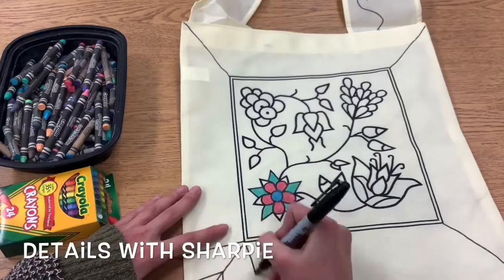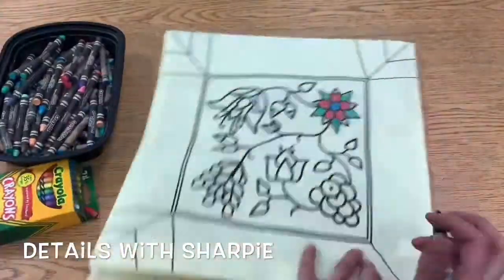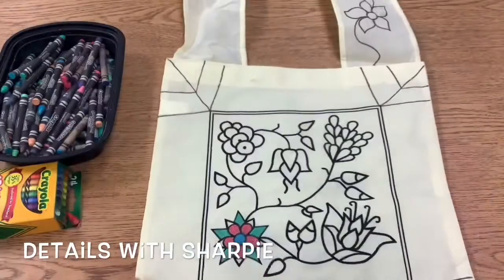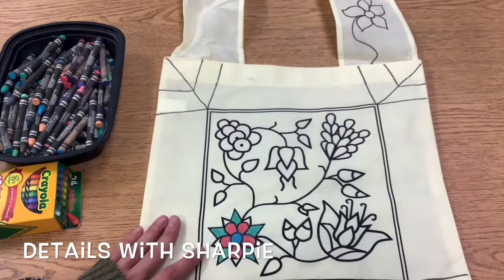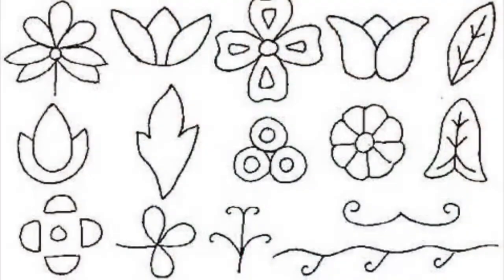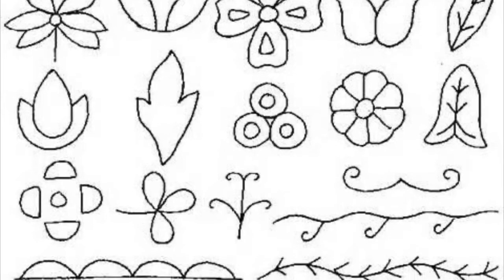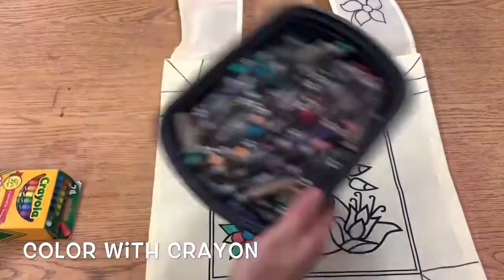It is really up to you what kind of designs, but I want you to try to take inspiration from nature, just like Cheryl Minnema does. And you can always use this paper at your tables for some inspiration. So please use these different designs to help you out.